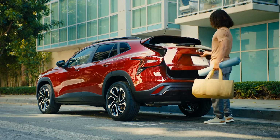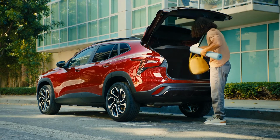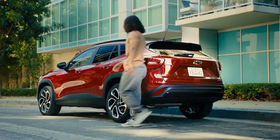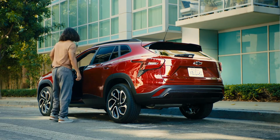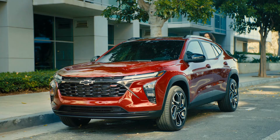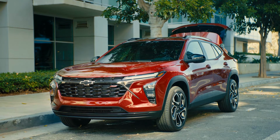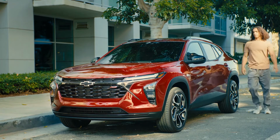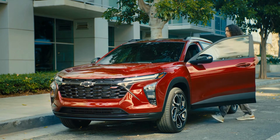The Trax looks similar to the Trax crossover that GM sells in overseas markets, and Chevy says it will be built in Korea. The old model ended production after the 2022 model year, and there will be no 2023 Trax. Look for the 2024 model to reach U.S. dealerships in the spring of 2023.